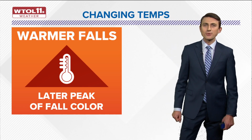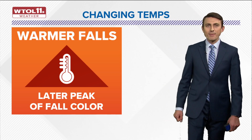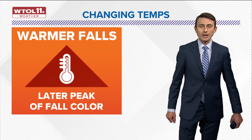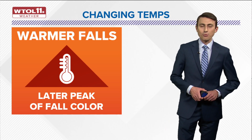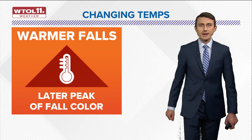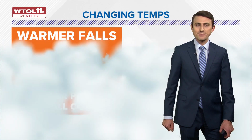Warmer falls tend to lead to a later peak of fall color, and you may remember a couple of years ago, we saw an unusually late peak, still with fall color beautiful and bright, even through almost the middle of November. So that later peak is something that you can expect going forward, but this year is expected to really be a beautiful autumn.